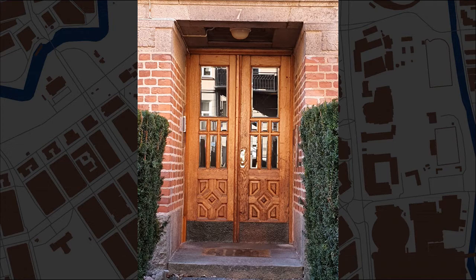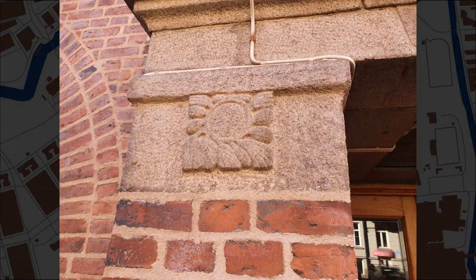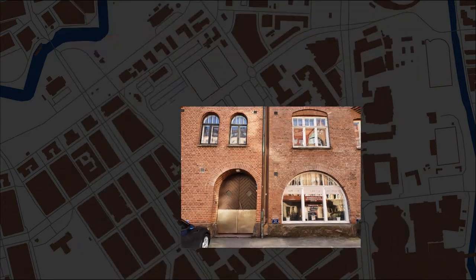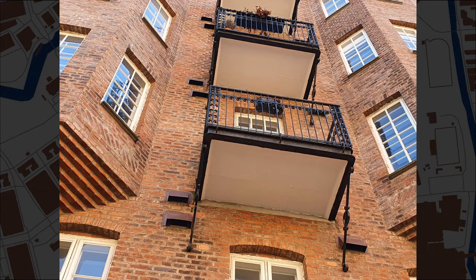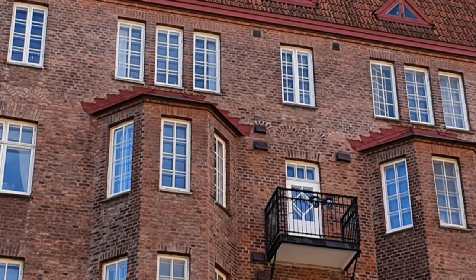Where's the portcullis? Seeing into Hedensgatan number 5. And here it is. In the mesmerizing brick patterns, we search for part 130 and the city block called the Carnelian.